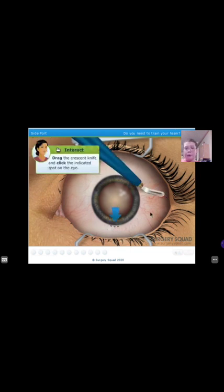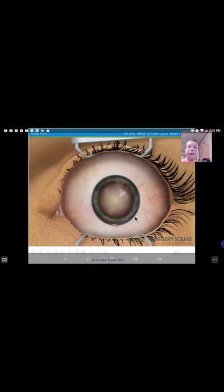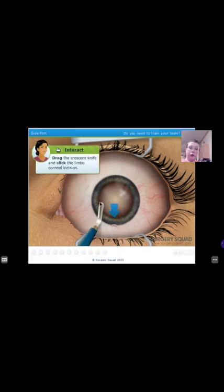Next, we use a knife to make a corneal tunnel into the anterior chamber of the eye.